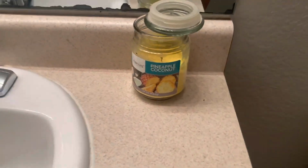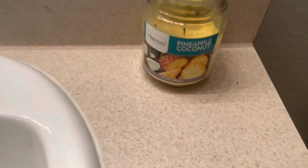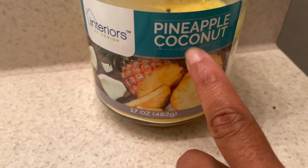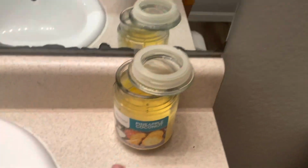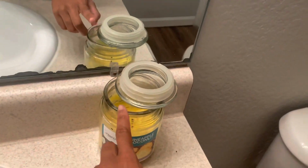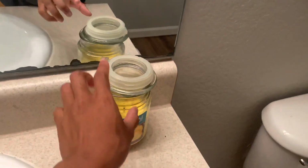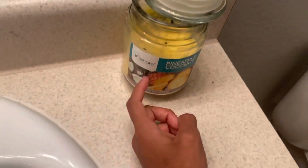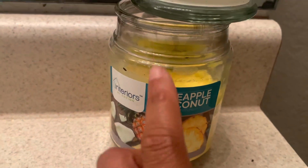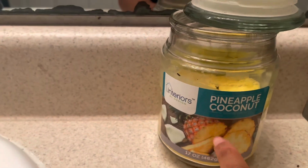And y'all, this right here is the moment of truth. It is a coconut pineapple scented candle, y'all. Did y'all smell so good? When I tell y'all it smells so good, it smells so good, y'all. I almost burned it all, but I'm glad I didn't burn no more of it. I think I got this from Family Dollar. It smells like pineapple and coconut, but especially pineapple though.